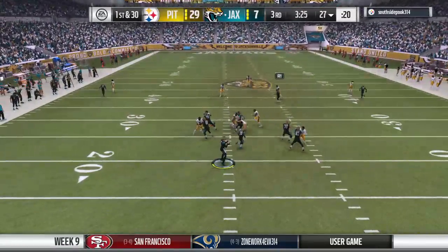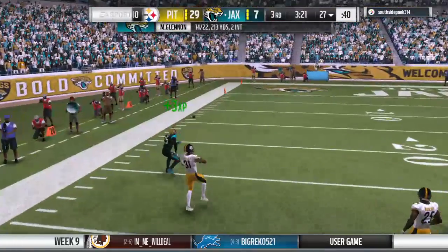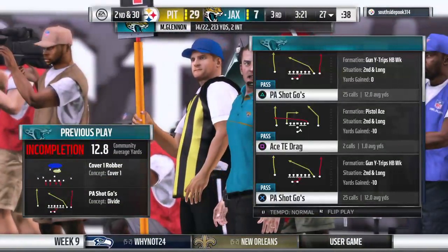They go play action here on first down. He's going to go for a big play downfield. So they took a shot on first down but couldn't connect.